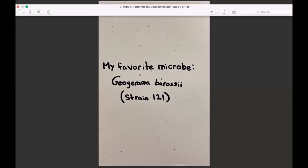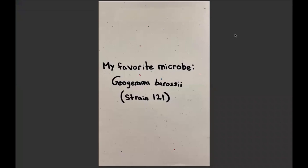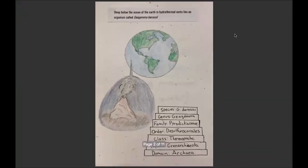My favorite microbe, Geogemma barossi. Deep below the ocean of the Earth in hydrothermal vents lies an organism called Geogemma barossi. This organism belongs to the domain Archaea.